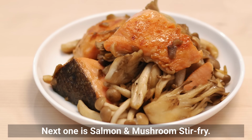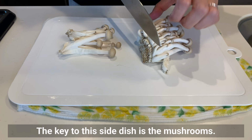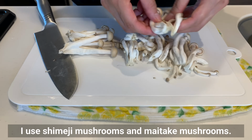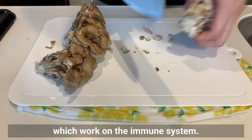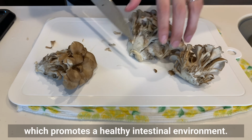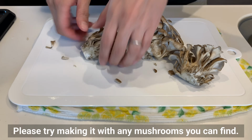Next one is salmon and mushroom stir fry. The key to this side dish is the mushrooms. I use shimeji mushrooms and maitake mushrooms. Mushrooms are rich in vitamin D and beta-glucan, which work on the immune system. In addition, they are high in dietary fiber, which promotes a healthy intestinal environment. Please try making it with any mushroom you can find.